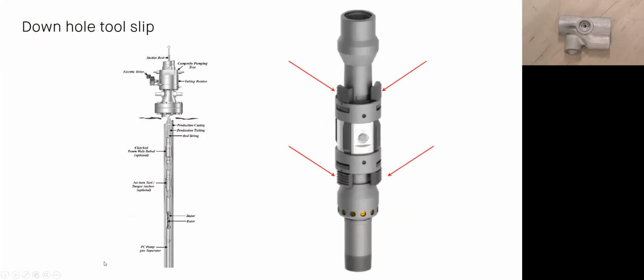Another example, this is another oil and gas component, a downhole tool slip. I should have one here with me. Yep. This part is used for a frictional hold between the frac plug, which is what you're looking at in the middle, and a pre-existing drilled pipe to hold this in place.